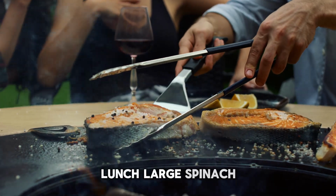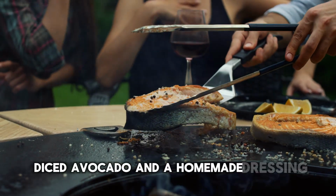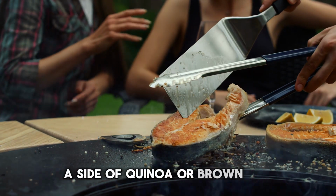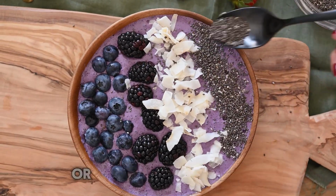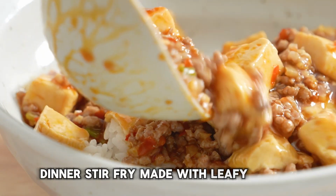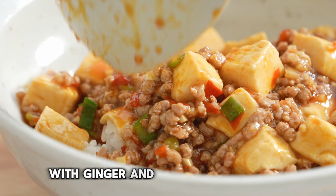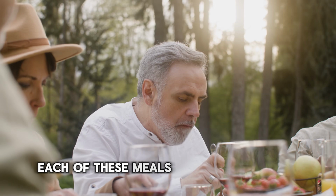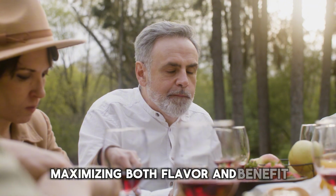Lunch: large spinach and kale salad with grilled salmon, chopped almonds, diced avocado, and a homemade dressing of olive oil, lemon juice, and black pepper. A side of quinoa or brown rice. Snack: a small bowl of mixed berries and yogurt, if tolerated, or a smoothie with turmeric, ginger, and flax seeds. Dinner: stir-fry made with leafy greens, colorful vegetables, and tofu or trout, cooked lightly in olive oil with ginger and a pinch of turmeric. Serve over a bed of whole grain rice or millet. Each of these meals combines at least 3 of the core arthritis-friendly foods, maximizing both flavor and benefit.